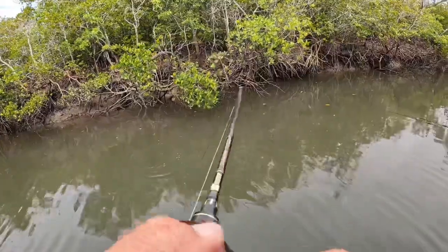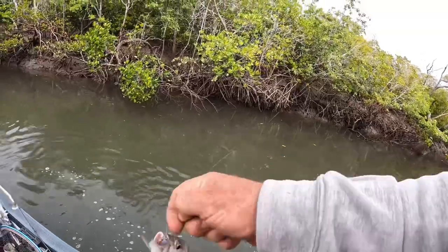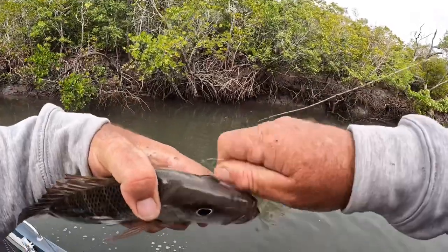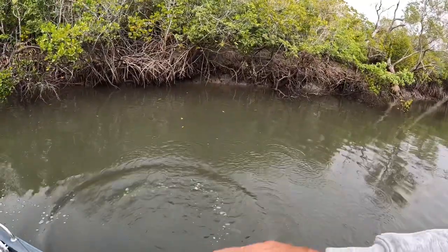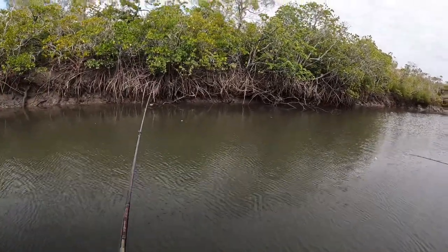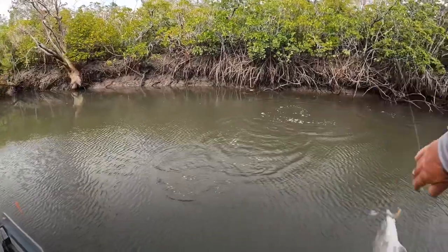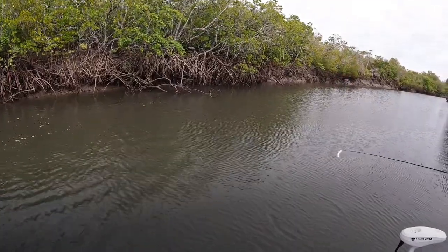Oh, yep. Nice jack. Paddle prawn might be the secret. A little 4-inch. Don't you bite. Oh, what was that? I have no idea. Oh, you see him? Little baby barra. He came from way up in the mangroves, in the back of the roots.